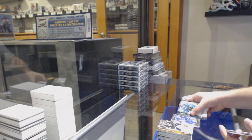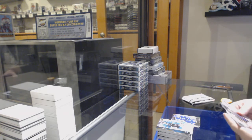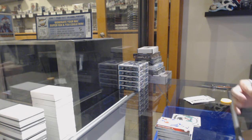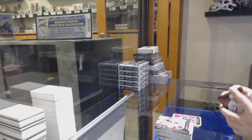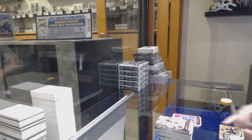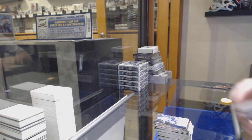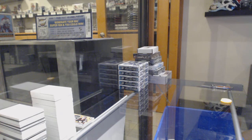Young Guns for the Tampa Bay Lightning, Joel Vermin. Radek Faksa, Portraits Rookies for the Dallas Stars. IBJ, is that you? Brandon Saad, Retro for the Blue Jackets. Think it's you? And for the Anaheim Ducks, Rookie Material, Stefan Noesen. If that's you, I'd highly recommend getting it graded, by the way, IBJ. That thing is a beast.